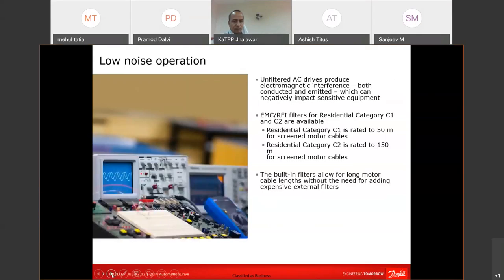On low noise operation, if the EMC or RFI filters are not there in the drives, it can create a negative impact on sensitive equipment like PLC and instrumentation. So our drives have C1, C2 filters built in. C1 is the residential category, which is more stringent, for hospitals, malls, and airports, and can cater up to 50 meters of screened motor cable. Then C2 is also available up to 150 meters. So due to this, our drives can support long cable distances. You don't need expensive output filters, which cause losses, and hence we can improve on the efficiency part.